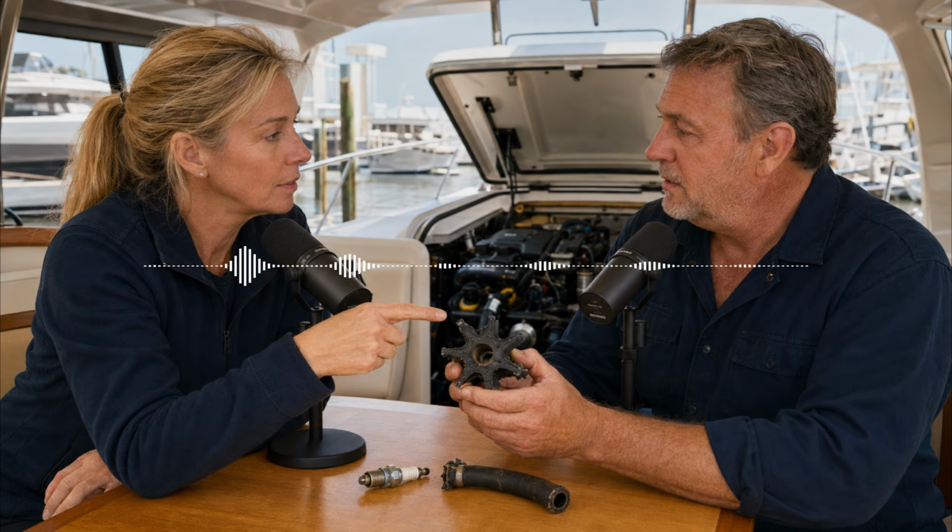Yeah, I mean, we are talking about conditions that actively want to tear metal apart. So proactive care isn't just a suggestion to keep things shiny. It is literally the only way to ensure your peace of mind when you're out there. Let's unpack that hostile environment first, actually, before we get our hands dirty with the actual engine part.